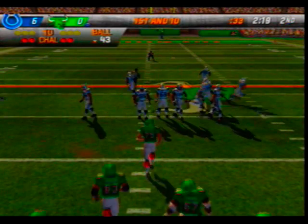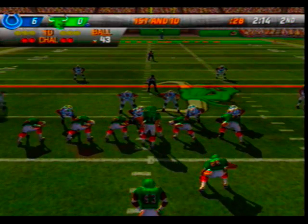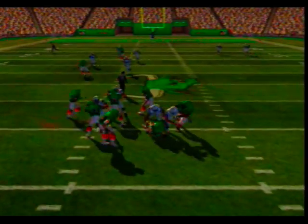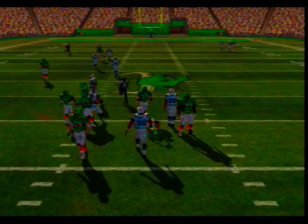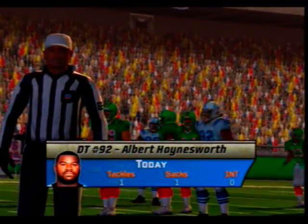Two-minute warning coming up. Ball on the 43-yard line. Indianapolis comes out in their nickel package. When you play man-to-man that well, it limits a quarterback's options, and it'll result in a sack sometimes.